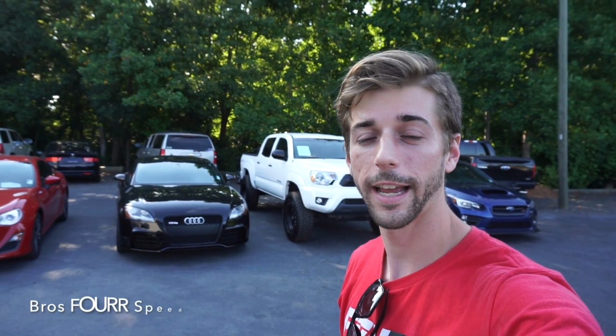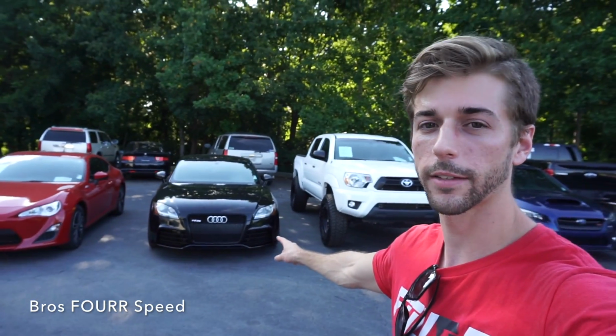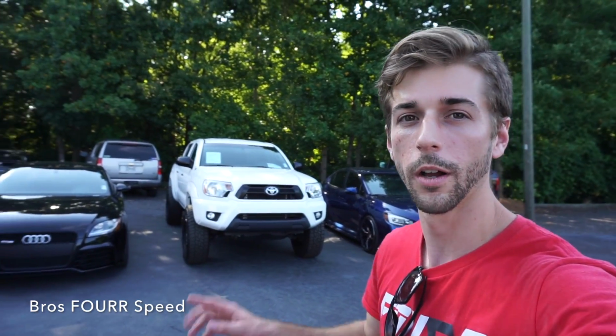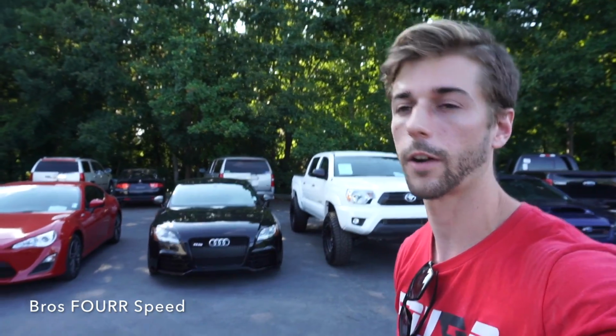What's up everyone? Today I've made my way down to Champion Car Company to take a look at a couple cars for the Lotus replacement. This 2012 Audi TTRS and this 2013 Toyota Tacoma are the main two that I'm looking at. I would love a '16 or newer Tacoma or this exact TTRS.